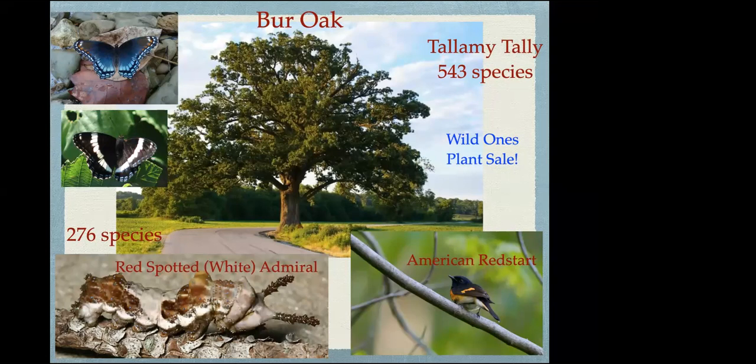In the lower right, there's an example of a bird that either might use the bur oak for part of its life cycle, like nesting, raising young, that sort of thing, or more likely will eat the insects that utilize the tree. The American redstart is one of our warblers that returns every spring. They are an insect specialist, and so they would be looking for the caterpillars, such as the caterpillar of the red-spotted admiral.